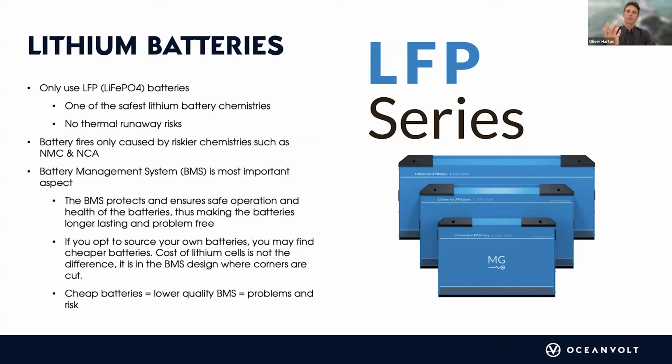But the way to think about lithium batteries in general, not just for electric propulsion, but if you're going to change out your house batteries to lithium, for instance, this is important to know: you're not paying for the lithium cells, because yes, they probably all do come from one of only 3 factories that make most lithium cells in the world. You're not paying for the lithium cells when you're getting a lithium battery system. It's the battery management system that you're paying for. That's the most important aspect.